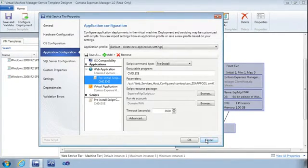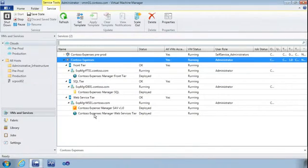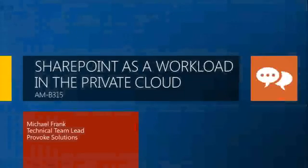Once we have that, the service template is then used to deploy, and once it is deployed, it comes out, and in Virtual Machine Manager, we can see all those different tiers deployed. We can see that they are running, and we can update those and move them forward. So that's just a very quick background on what we mean by applications, what a service template is, how it comes together. And at this point, I'm going to hand over to Michael, who's now going to show you how we do this with SharePoint.